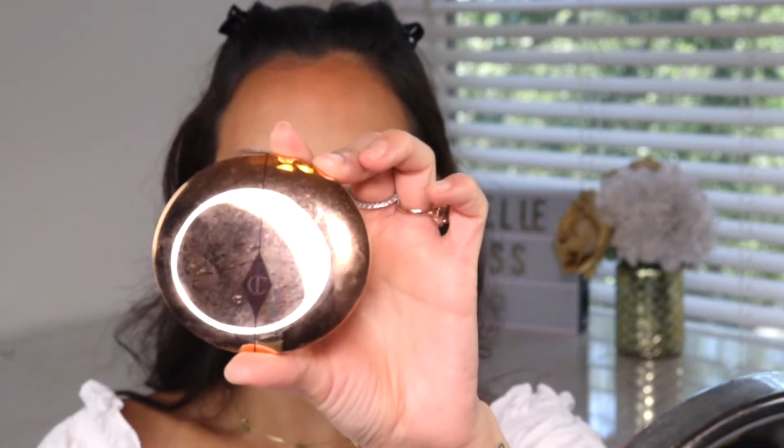All right, now I'm just gonna set the rest of my face with my Charlotte Tilbury airbrush powder in medium 2.